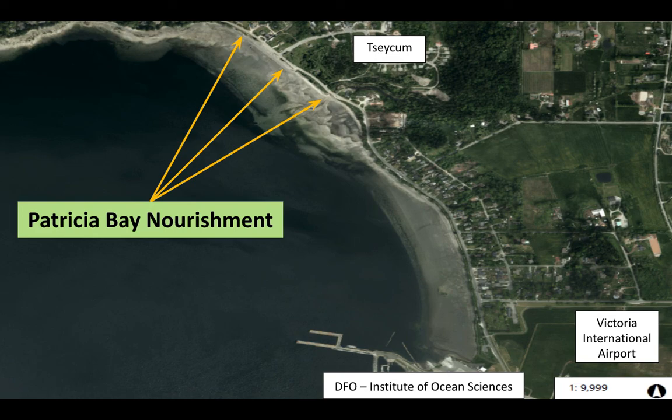So now we're going to talk about Patricia Bay Nourishment. You see the arrows pointing to the particular part of the beach where we worked. You'll see Saanich First Nation as well as Victoria International Airport. Now, this project happened because the Ministry of Transportation and Infrastructure had to protect the shoreline along West Saanich Road because the road was eroding away.